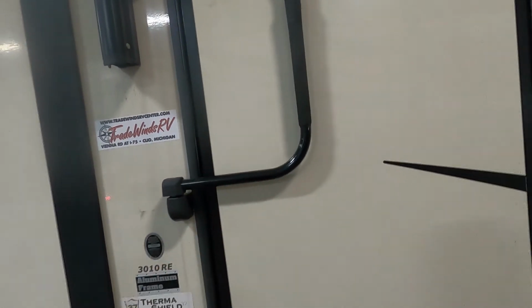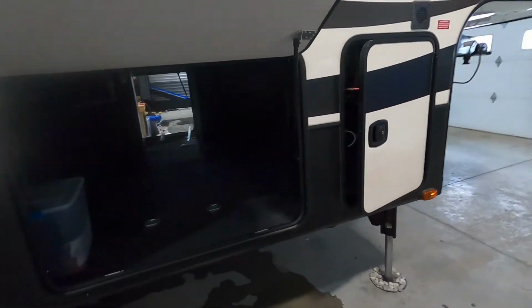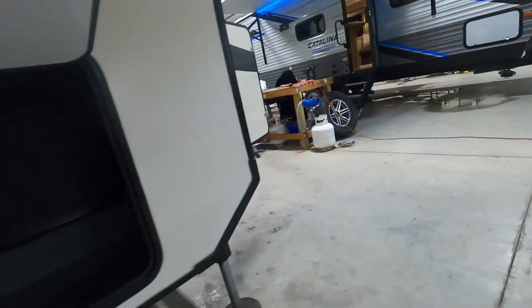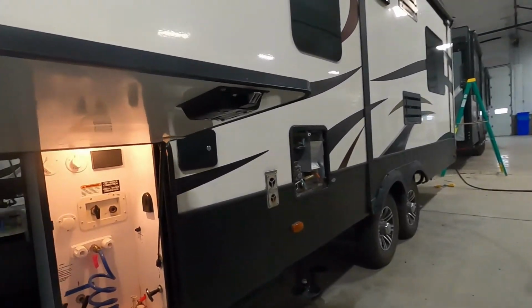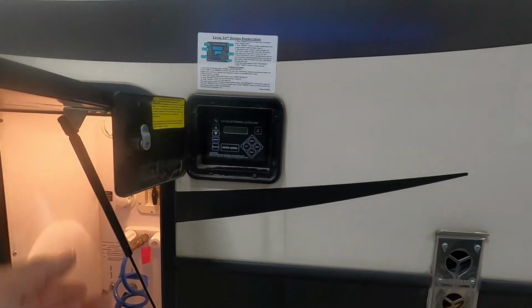Lock and deadbolt your exterior door, lift and turn your handle. At this point, we're going to unhook our power, our water, and our cable. Don't worry, your battery will control your slide system. Your auto leveling system, I mean.